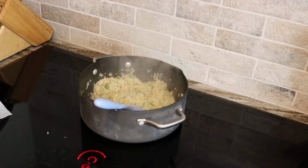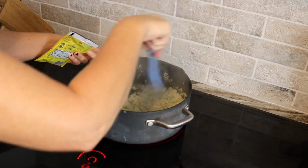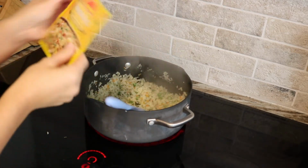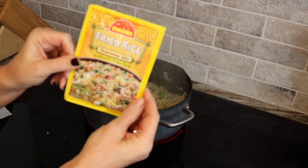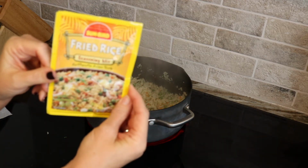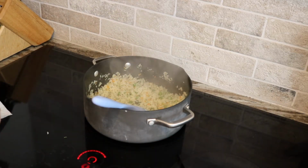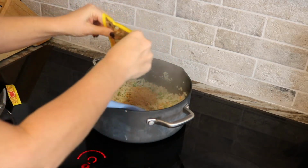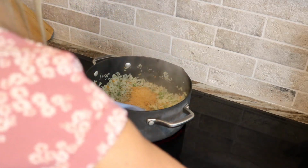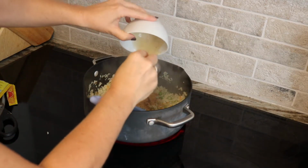Okay, so here is the cauliflower rice. I've just added salt and pepper to it, and it's feeling pretty soft now. So I'm going to go ahead and add in my packet of this Sunbird fried rice seasoning mix. I don't know if you can see that or not. I'm going to put the whole packet in there, and this is what really makes it taste like fried rice. It's delicious. And then I'm also going to add in that soy sauce and garlic that I measured out.